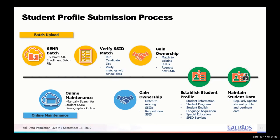And so regardless of your method of submission, the process is largely the same, right? You first enroll your students, which includes requesting the SSIDs. You verify your matches, right? This is an individual step because you have to take care, you have to do your due diligence. Then once you gain ownership, you see the handshake in yellow and the handshake in blue, you have control of the student record for your enrollment period. You can submit, and you are required to submit, the associated student data to complete the student profile, right?